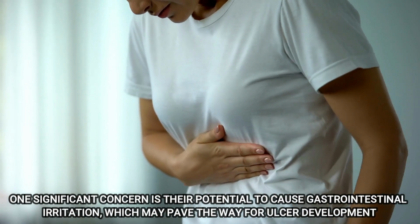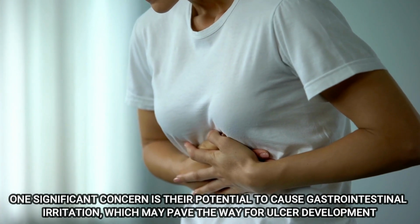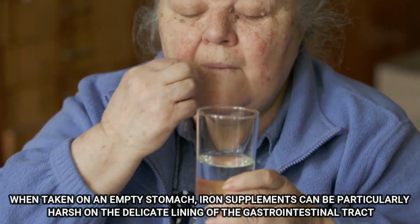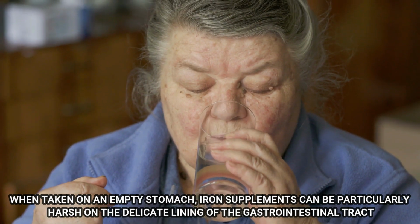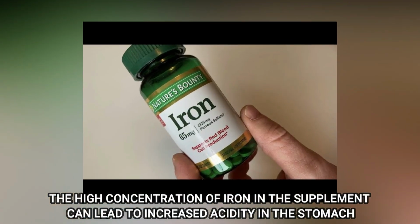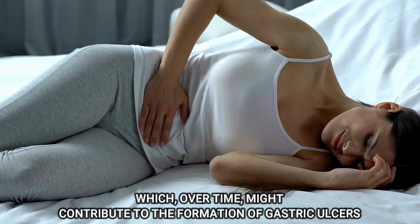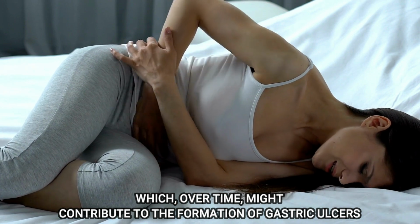One significant concern is their potential to cause gastrointestinal irritation, which may pave the way for ulcer development. When taken on an empty stomach, iron supplements can be particularly harsh on the delicate lining of the gastrointestinal tract. The high concentration of iron in the supplement can lead to increased acidity in the stomach, which, over time, might contribute to the formation of gastric ulcers.